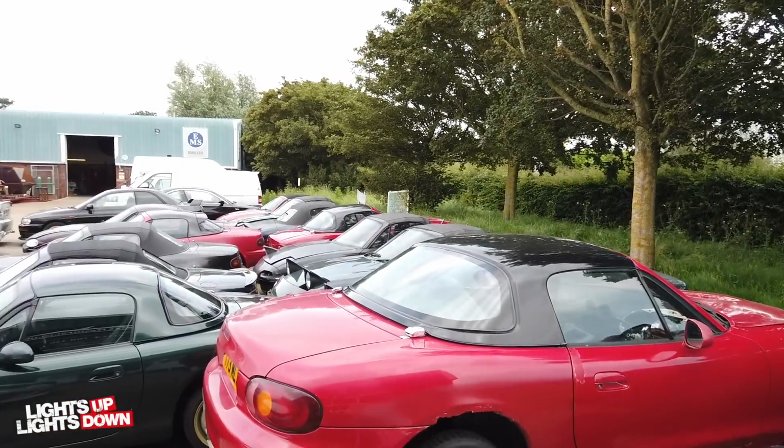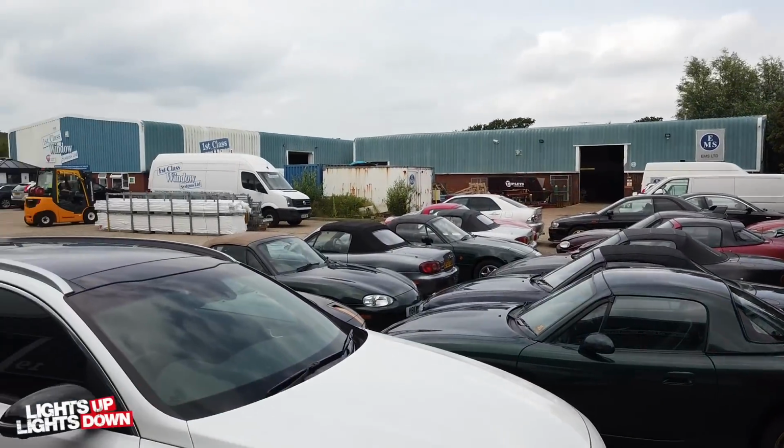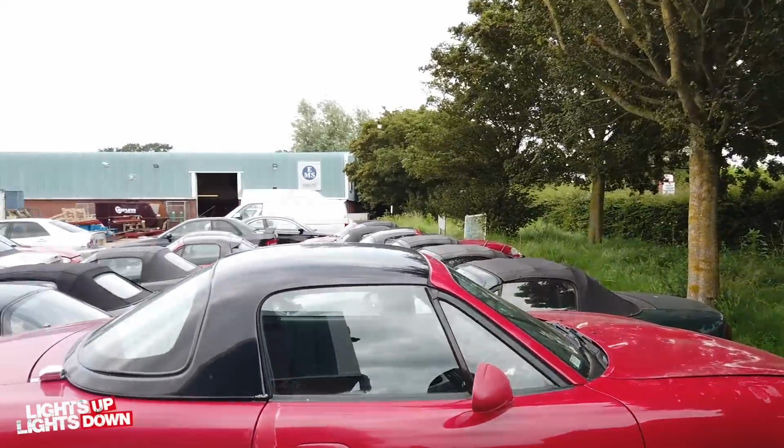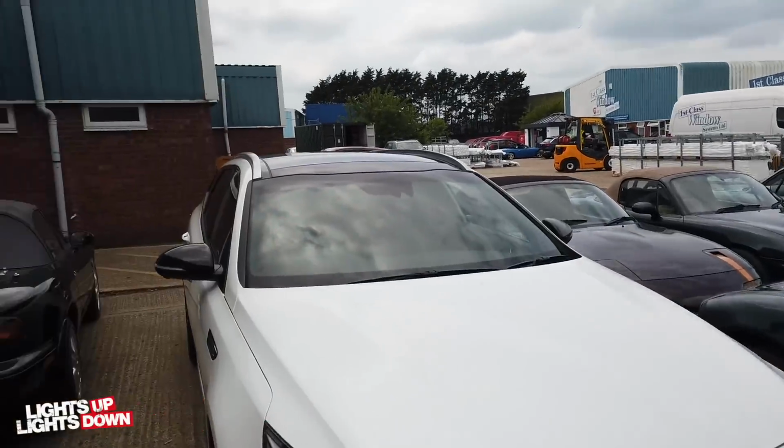Right, let's go and see what the guys are up to. Yeah, let's have a look at the car park. Surprise, surprise, it's full up. Thunderstorms, it's humid. I'm sweating, the lads are sweating. It's just a sweaty workshop.